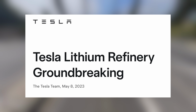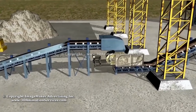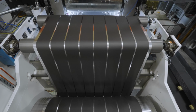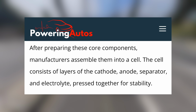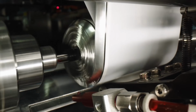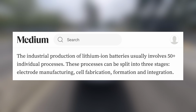next step, material processing. This includes things like lithium extraction and refining, cathode and anode separation, and more. Processed materials are coated onto metal foils to form electrodes, and then those rolls are assembled into cells. For almost all Tesla vehicles, these are cylindrical cells, and within the cell, the cathode, separator, and anode materials are layered. Cells are assembled, and then they go through formation and aging. This involves initial charging and discharging to stabilize the cell, as well as aging to ensure cell reliability and performance. Quote, the industrial process of lithium-ion batteries usually involves 50+ individual processes.